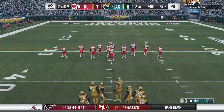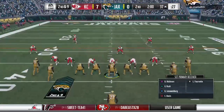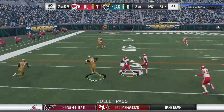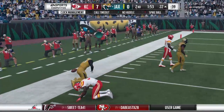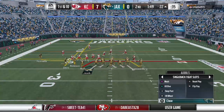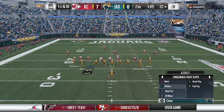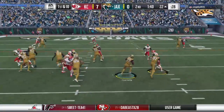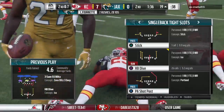And ready now for 2nd and 9. To throw is Bortles. And Davis with it left side. And brought down, but not before they're inside the 25. First down, Jacksonville. Fournette, a first down carry. And he'll at least get him inside the red zone here, down to about the 19.